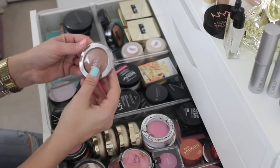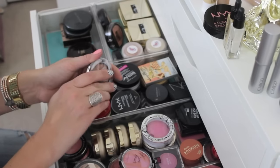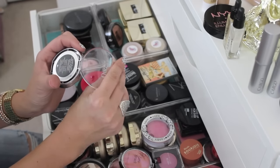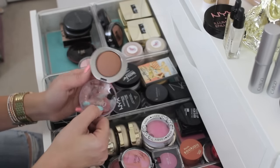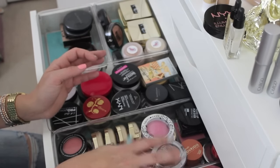And then I have this one from Quo. This one is more of a bronzer, or like a blush, and it shouldn't even be in here, but I'll show it to you while we're here. This one's in the shade Subtly Bronze. Subtly? That's a weird word. Anyway, this one should be over here.